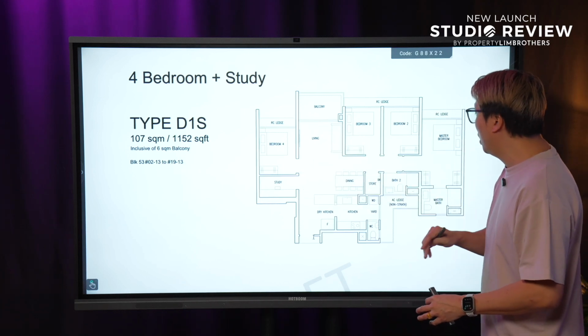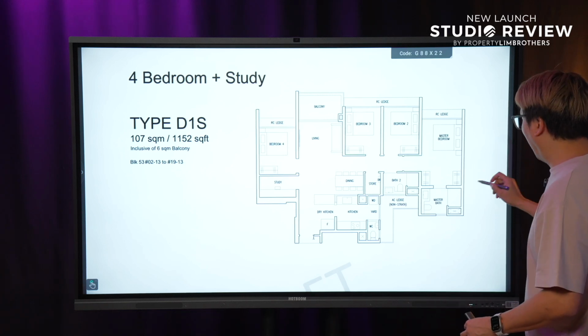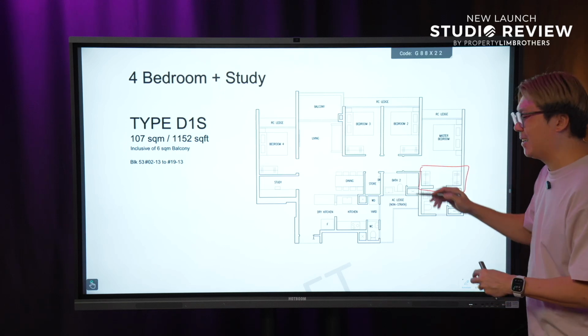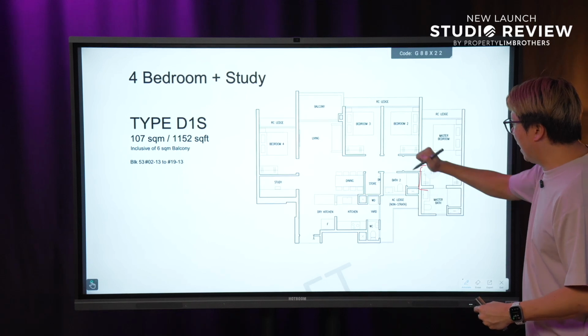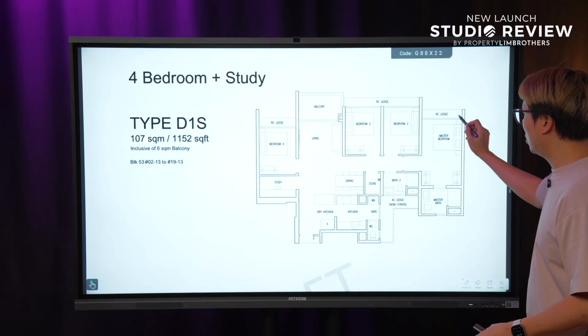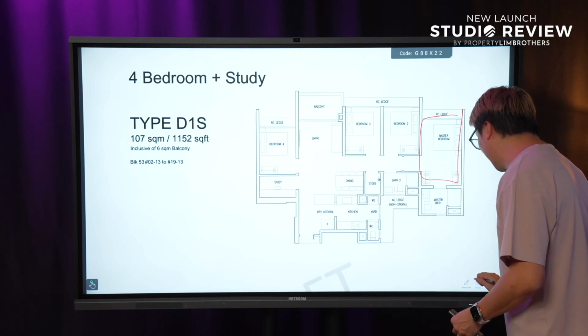You get a storeroom over here, and your master bedroom actually comes with a slightly bigger wardrobe that is designed more like a walk-in kind of feel, except it's a double galley kind of style. So you get left and right wardrobe before you enter into the master bath. Of course, the whole entire master bedroom space will also be slightly bigger than the 3-bedder.